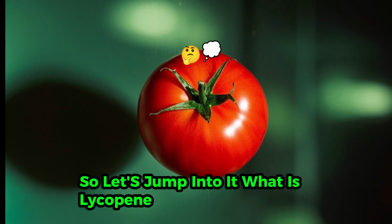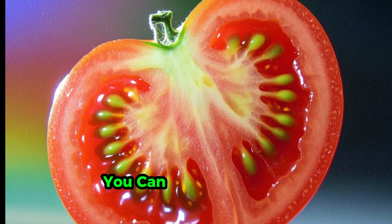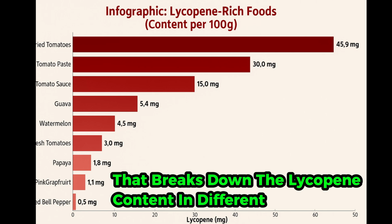What is lycopene and why it matters? Lycopene is that bright red antioxidant that gives tomatoes their pop. You can also find it in watermelon and guava. Check out this cool infographic that breaks down the lycopene content in different foods.